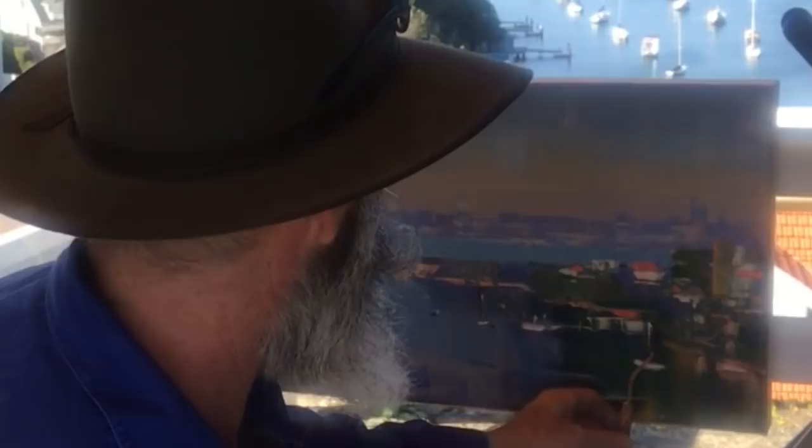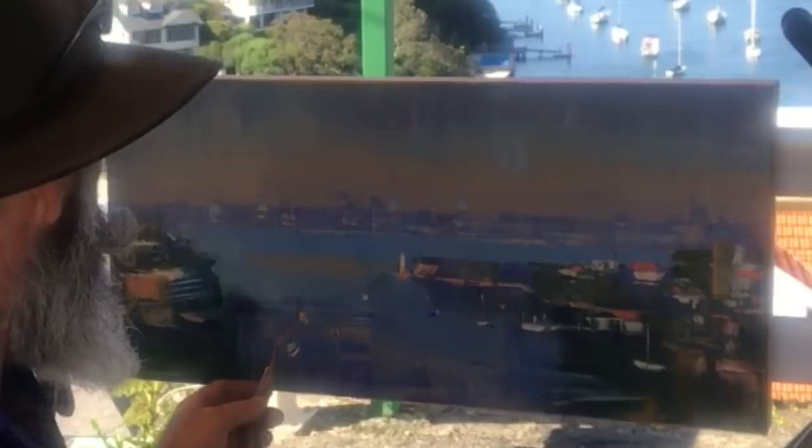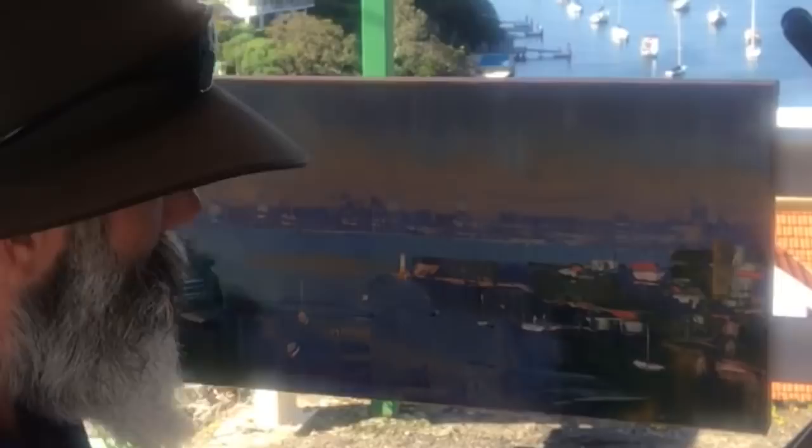Putting some nice fine vertical marks in for the rigging on the yachts really refines the painting. Knife on edge. Verticals.